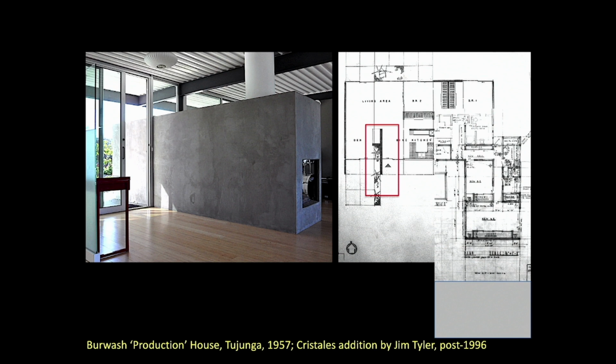But nevertheless, we still get this large mass that sits within the building with the fireplace, but also extends out to the outside. Provides a suitable separation between the entrance doors, you can see in the photograph there, and the sitting area just out of sight on the other side of the fireplace unit.